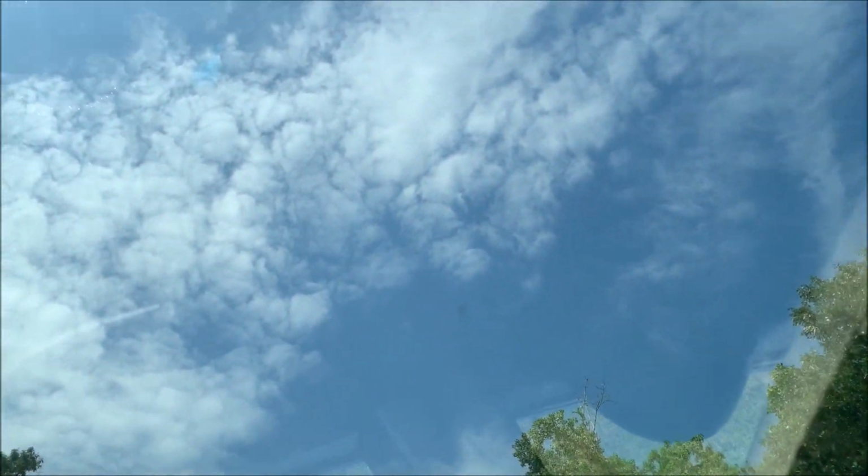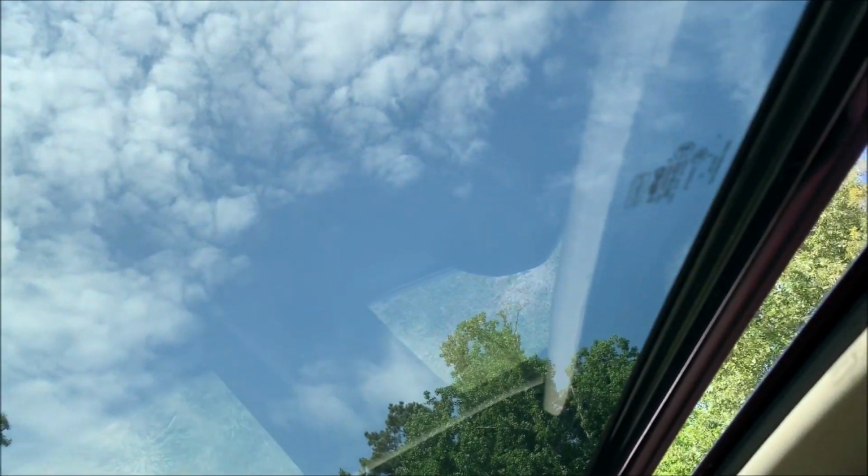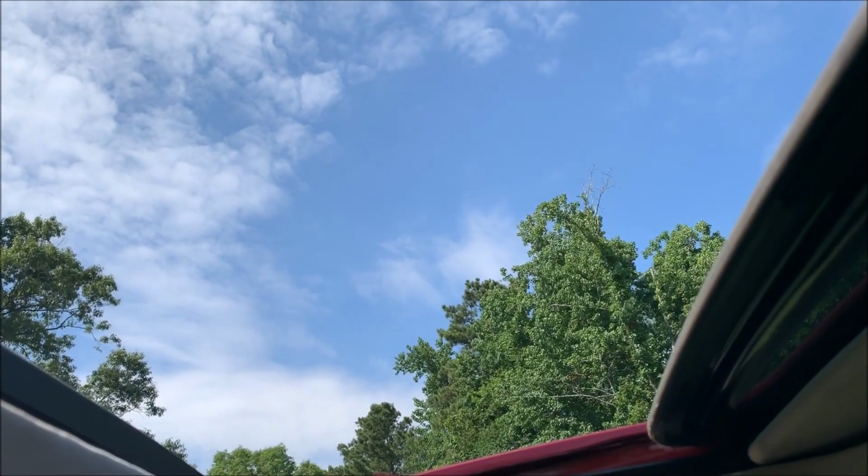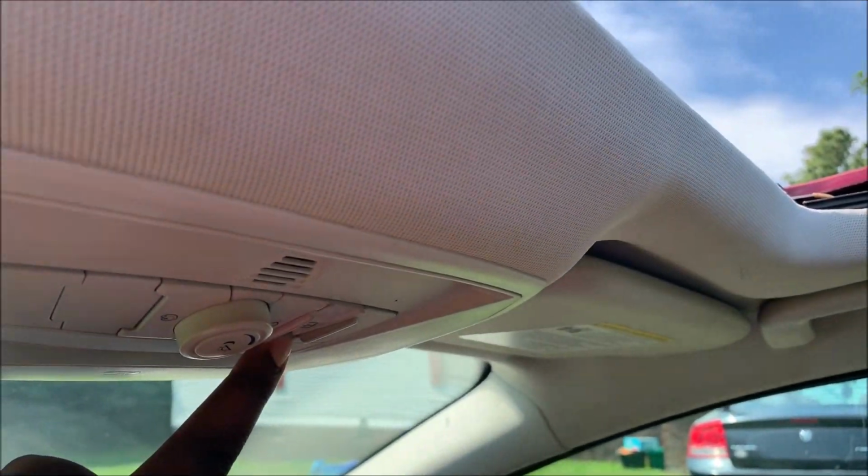Right here you can just pull this back, and here's the sunroof, and if you use this button, it'll open it up from the back, and then it'll just open it up all the way, and then you just close it by pressing it back.